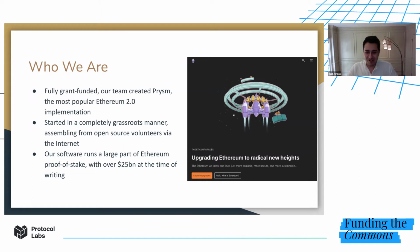We've been working on this since the start of 2018. We started in a completely grassroots manner. We assembled a team only from open source volunteers that we found on the internet. We shipped Prysm Ethereum proof of stake phase 0 on December 1st of 2020. And at the time of writing, there's probably over $25 billion worth of ETH at stake.